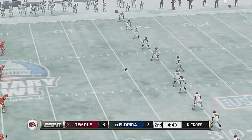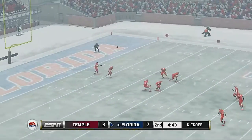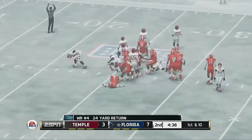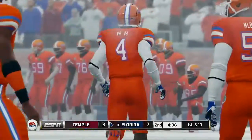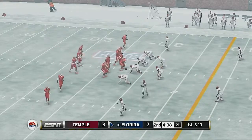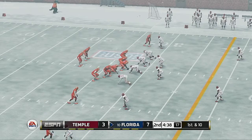The kicker looks like he's ready to kick this one off. Fielded at the 4. And he makes it out to about the 27-yard line. With one quarter down, I really haven't seen too much separation between these two squads. Might be neck and neck the whole way. Florida is up by 4.